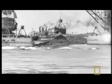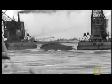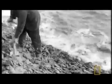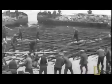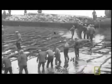Construction then begins by depositing the boulder clay into the open sea. As it builds up near to the surface, the trench is filled with sand and then covered with more clay. The surface of the structure is then reinforced with a covering of willow wood mattresses. It's back-breaking work. For the underwater section, these are weighed down using the imported rocks, which are placed one by one by hand.